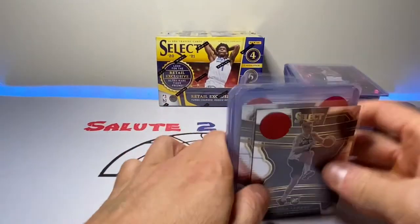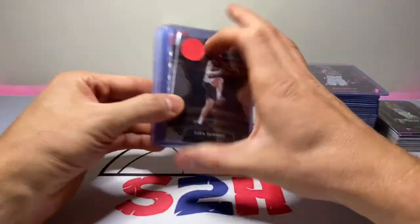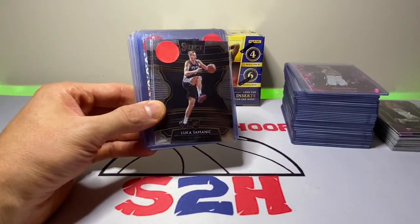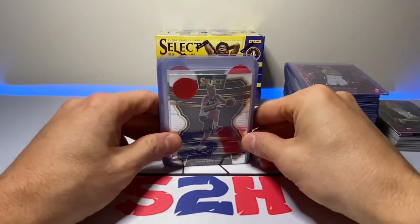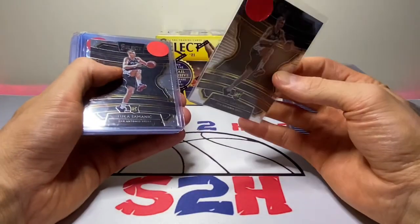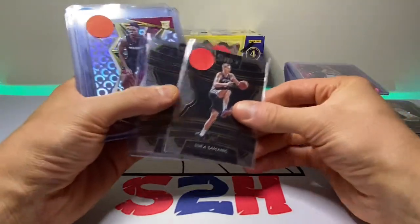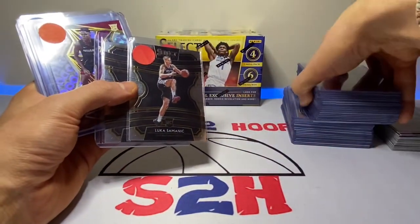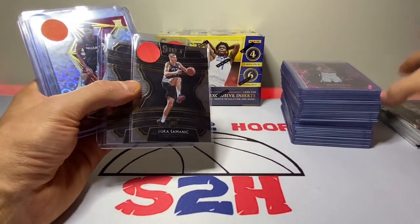Couple of the pickups here. I was mainly focused on getting guys from this past year's draft class, some guys that I was watching some video on and that I really like. So Precious Ochoa is now on my list, and we are able to pick some of them up too. So we'll go through these briefly because I have a fat stack of pretty much all Josh Greens that I picked up in that last clip from the show.